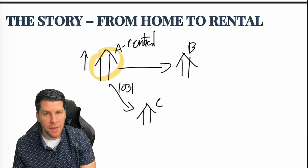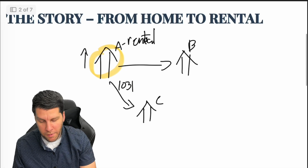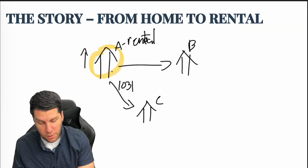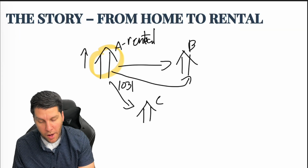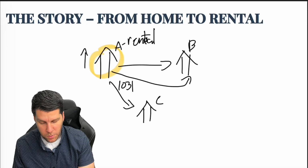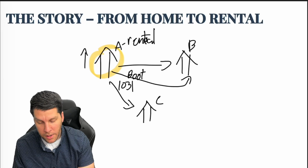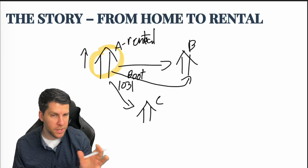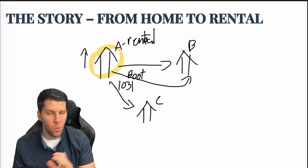But also, he would like to take some of the profit from the rental house to pay off his primary residence. And this is what is called boot. Any part that is not applied in the 1031 to property C is called boot. And there's more details on that, but that's essentially what that is.